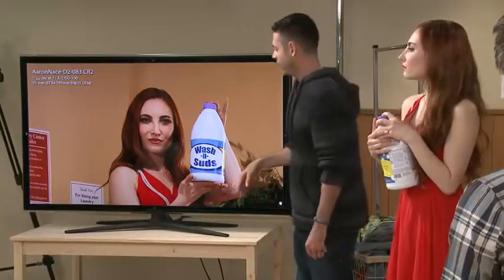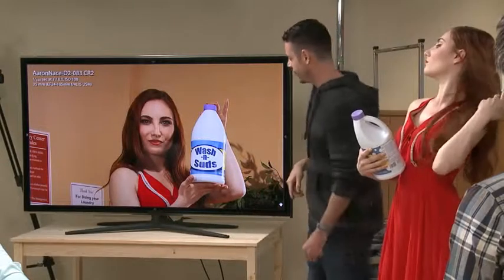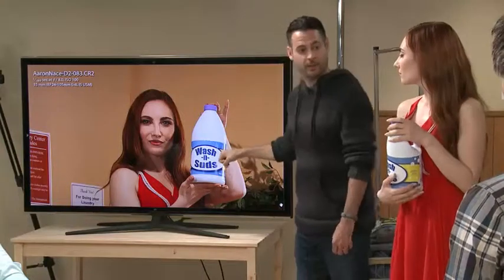It's from her hair, right? Okay, so if we didn't want that, all we would have you do is pull your hair back. I think it would be on this side. There we go. If the shadow was from something like this, the Wash and Suds, we could pull that back. I really like the light that we've got coming on here.